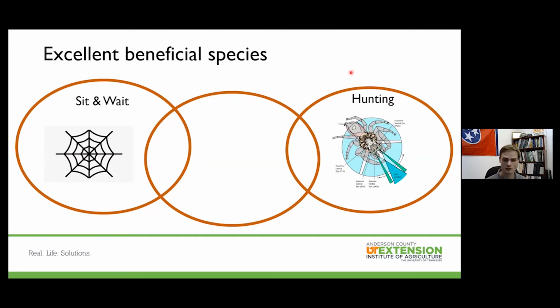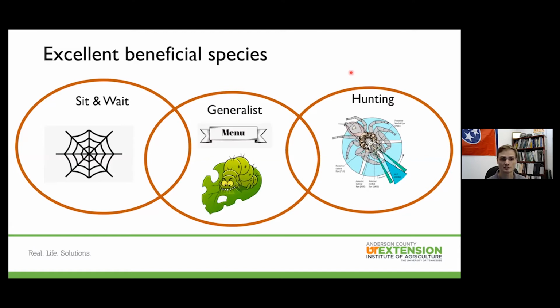Both of these overlap in that they are generalists as beneficial species. Generalist in the fact that they have a very large menu, right? So they can eat just about anything. Like I said, they can eat a lady beetle, or they can eat an aphid. Hopefully, they're going to be eating our pests that might be otherwise harming our crops. Not every beneficial species is a generalist.